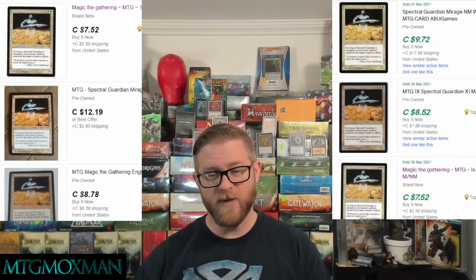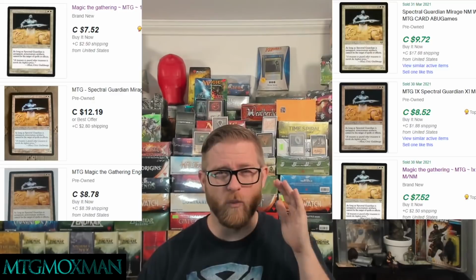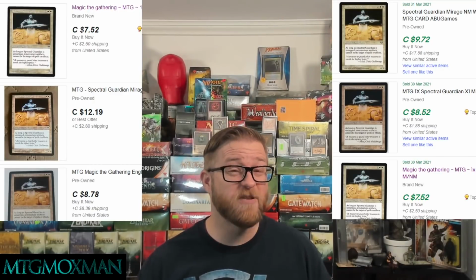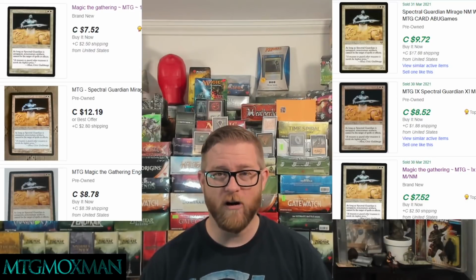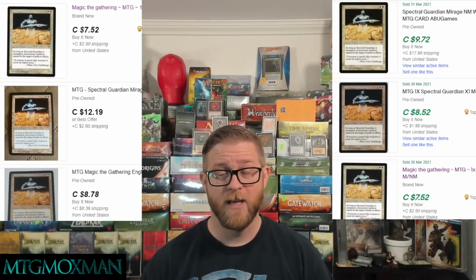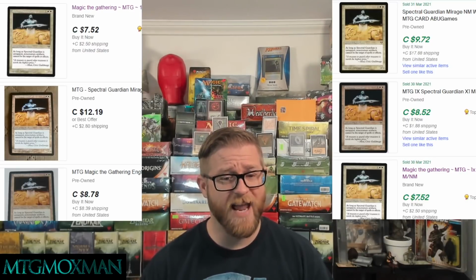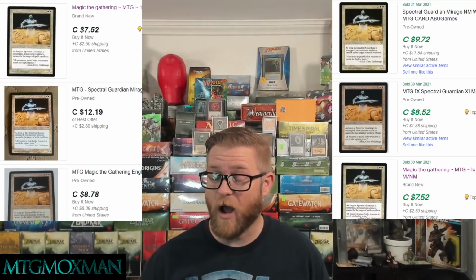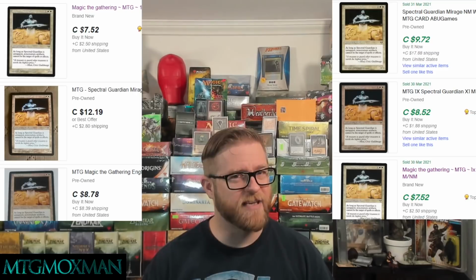Let's take a look. The first card I want to show you is Spectral Guardian. Now, the reason I'm talking about Spectral Guardian is I was looking for a way to protect my artifacts. He is on my list, and of course, he does make your non-creature artifacts untargetable. So just like Guardian Beast back in the day, this is not as good a version as Guardian Beast. It's not, but he's still pretty epic, isn't he?